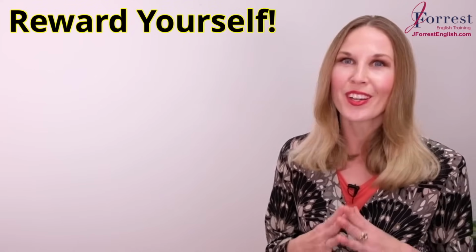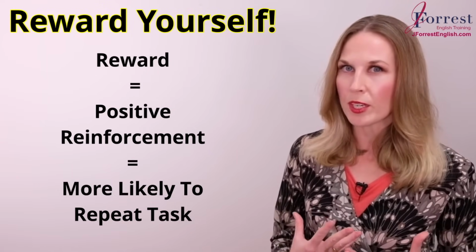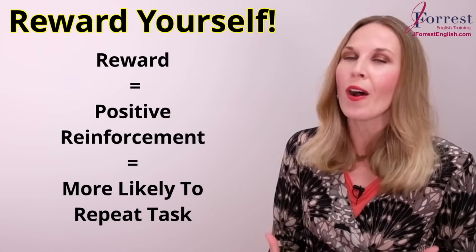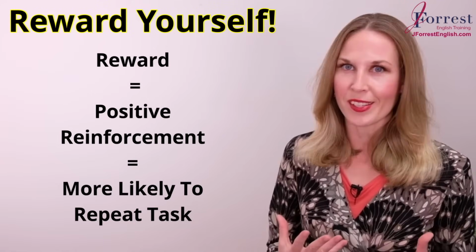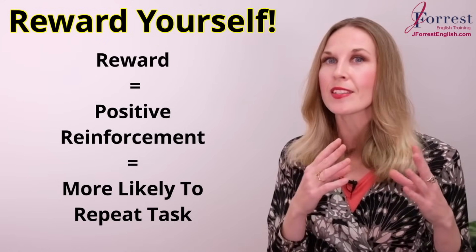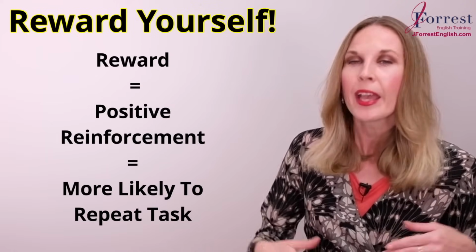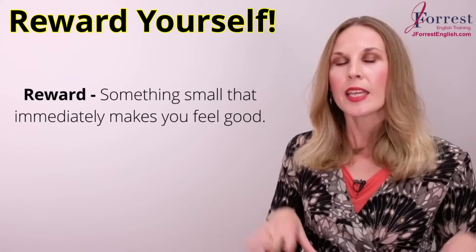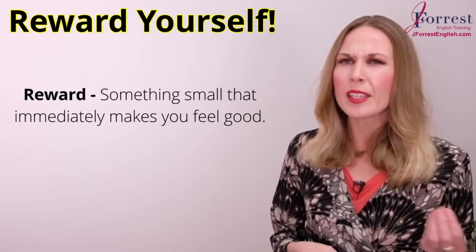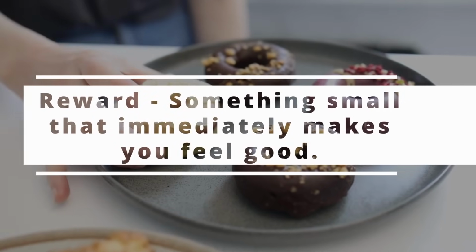And finally, tip number 10, my personal favorite, which is to reward yourself. When you reward yourself, it creates positive reinforcement, which means you feel positive. And if you feel positive, you're more likely to do the action. So you're more likely to spend 30 minutes and really concentrate on that time if you reward yourself. Now, the reward should just be something small, very small, but it needs to immediately make you feel good.